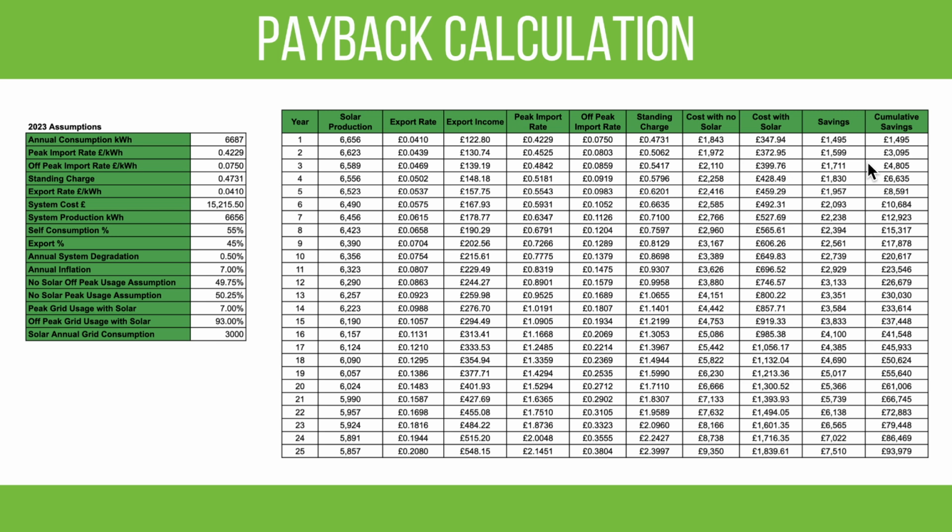Our usage patterns have changed a lot, even since we've had the solar installed. When we first got the solar installed, we didn't have an electric car. We had a plug-in hybrid car, and now we don't have that anymore. We've got a fully electric car instead. We've got electric heated hot water, and we're on a different tariff.